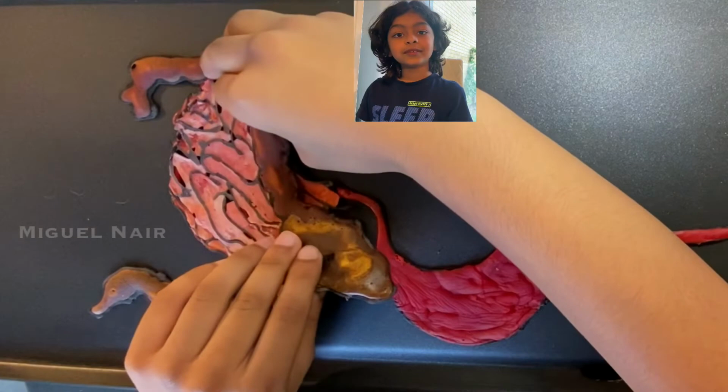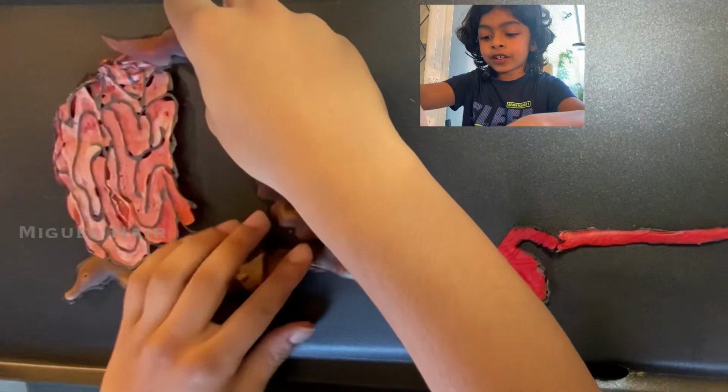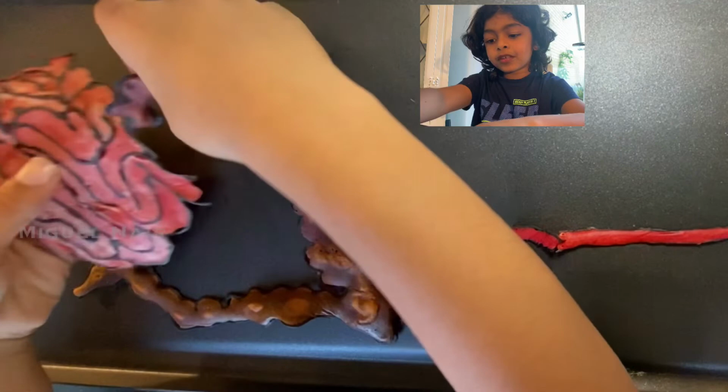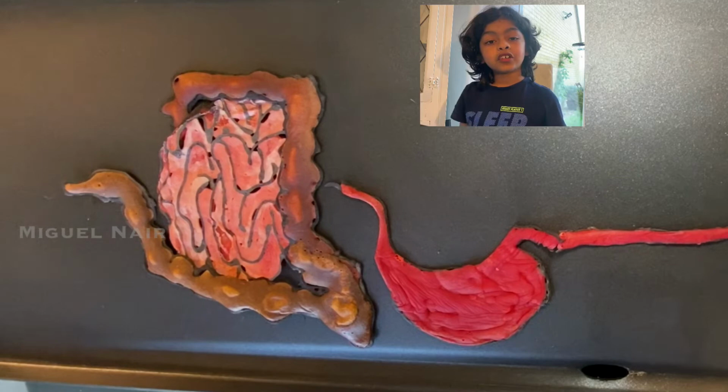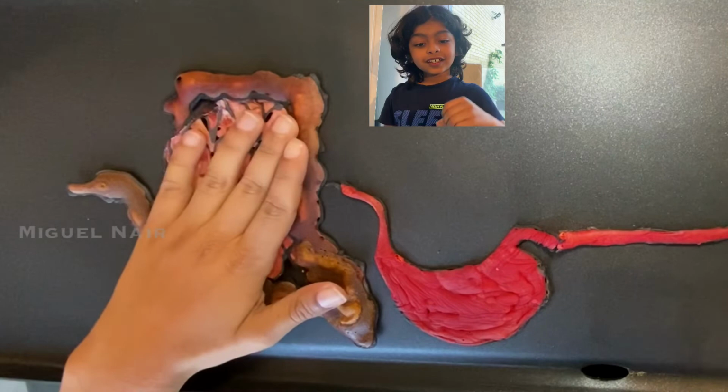The large intestine's biggest job is to help turn the chyme into poop. The large intestine has lots of good bacteria inside of it that helps turn the chyme into poop. And then it goes down into your bum.